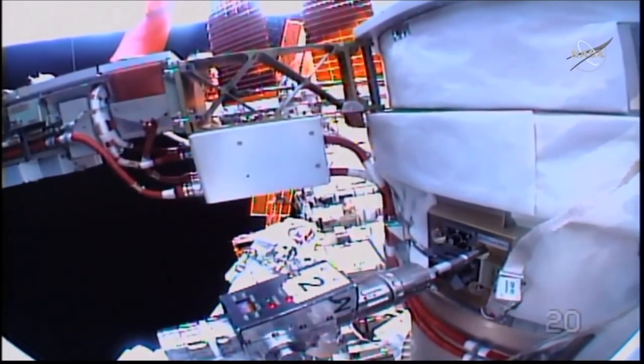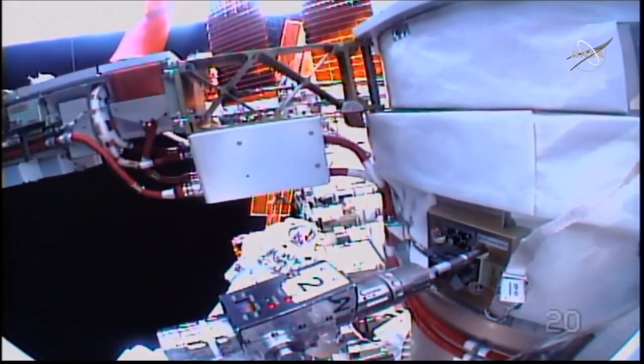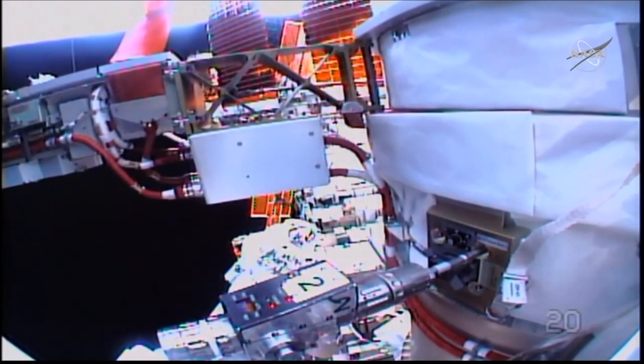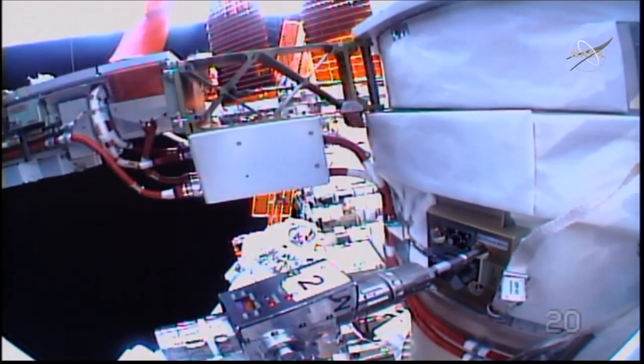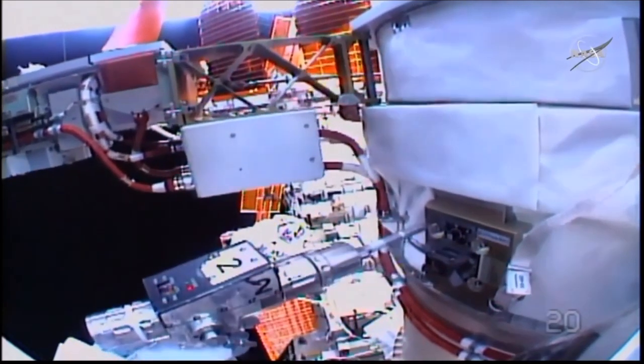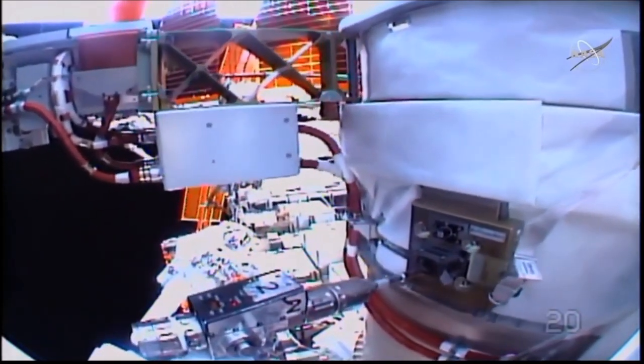Sorry, Josh, do you want a full 1 to 2 turns on each of these or just to break the torque? And Bob, as long as the torque's broken, you're fine at a quarter, so we're good to keep going. Top right is broken.